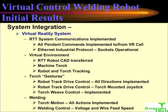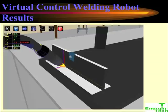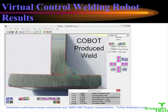So that's basically the overall virtual reality system. We are also starting to put augmented reality into that real-time video, so we can give feedback to the welder as they go. So we're capable of producing pretty good welds. There's a video of John actually making a weld with it, and that's an example of one of the welds that he's made that we measured to make sure it meets all of the code requirements. So, any questions?